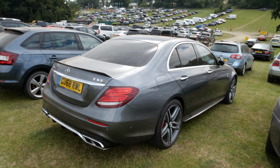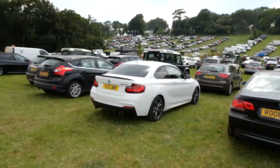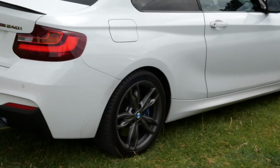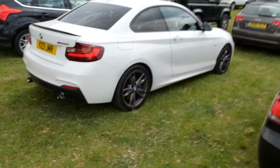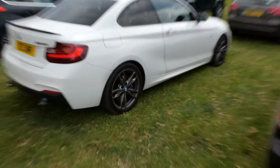E63S here, another absolute sleeper. Wouldn't want to get into a drag race with that, even though it looks like a businessman's saloon. M240i. Can someone please explain to me why the 2 Series have smaller wheels than the 1 Series? I might just be completely making that up, but all the 2 Series in this car park seem to have really small wheels on them.